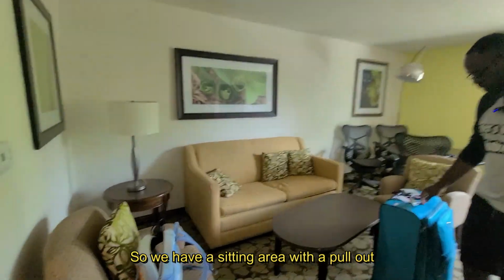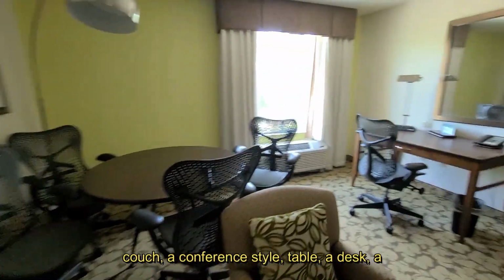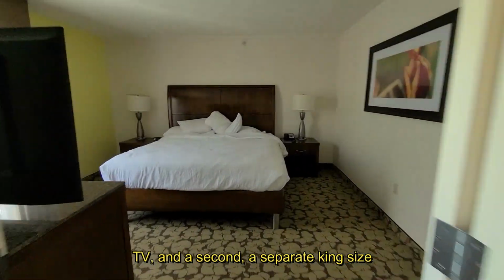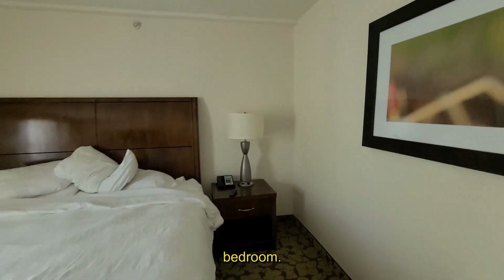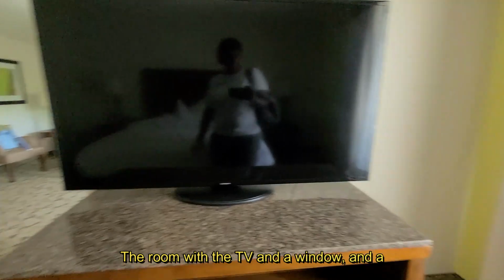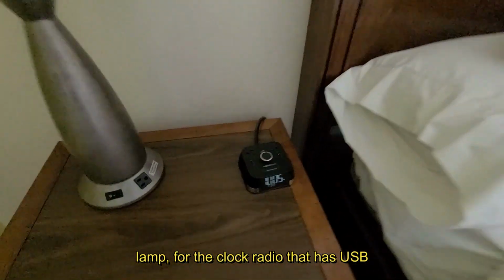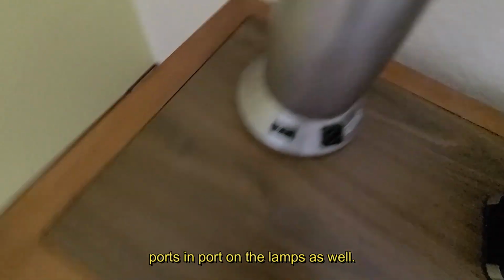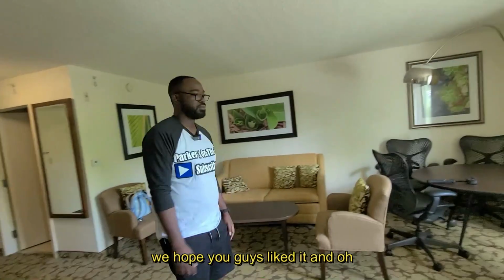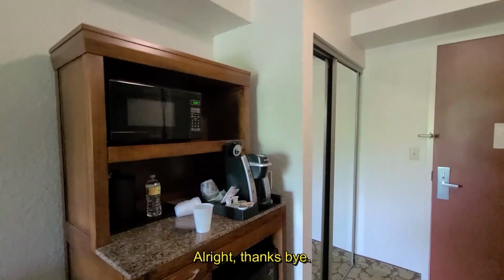We had a suite. So we have a sitting area with a pull-out couch, a conference-style table, a desk, a TV, and then a separate king-size bedroom. No bathroom in the bedroom. The bathroom was outside, in the common room with a TV and a window and a lamp with a clock radio. It has USB ports on the lamps as well. And that is it for our quick 60-second tour. We hope you guys liked it. And, oh yeah, coffee maker and refrigerator. All right, thanks. Bye.